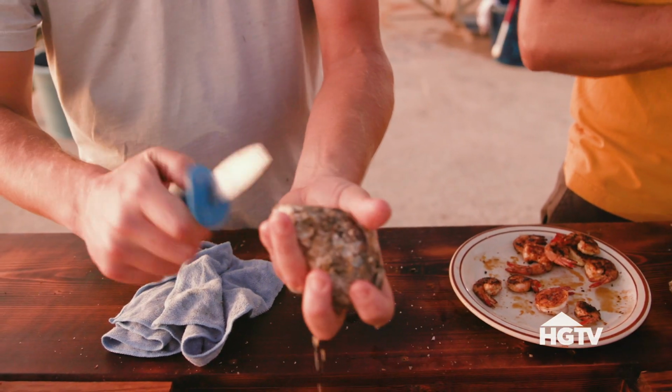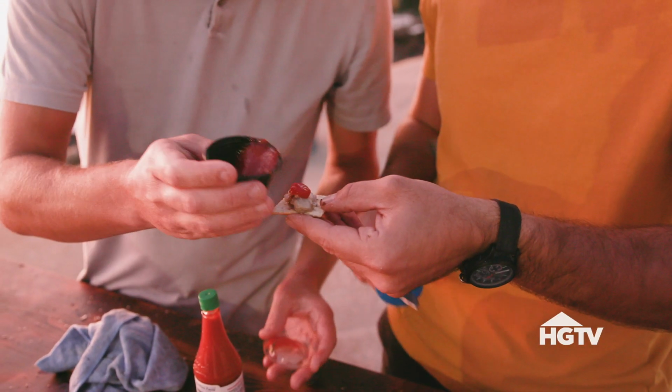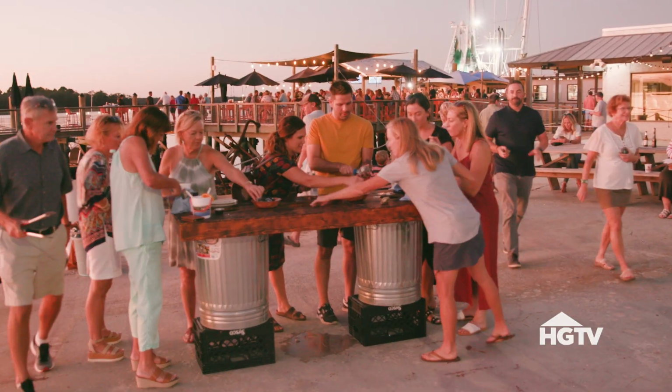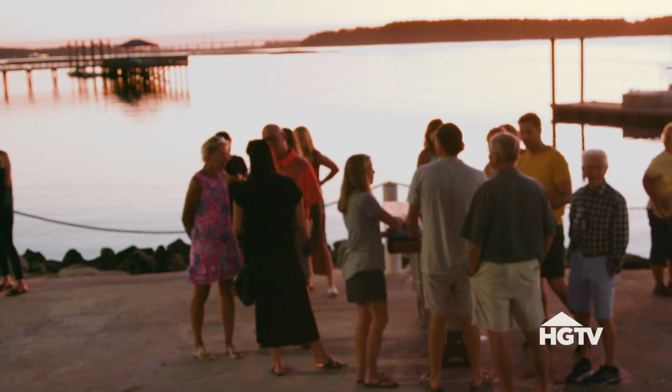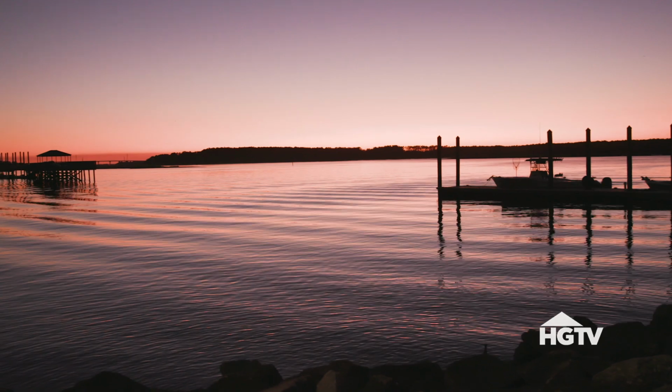And we kind of go to work with our oyster knives. You know, they crack open just a little bit, but you open them the rest of the way and you eat them with crackers and cocktail sauce and hot sauce. And it's a real tradition in the South. What you've created right here is phenomenal and amazing. I'm excited to try some of this. This place is both delicious and magical, especially at sunset.